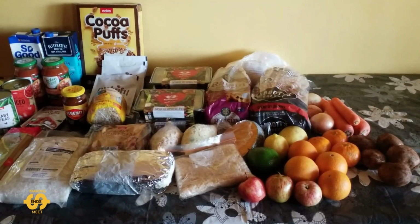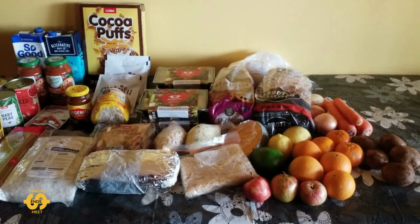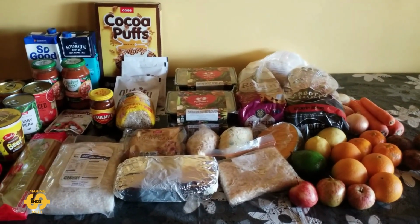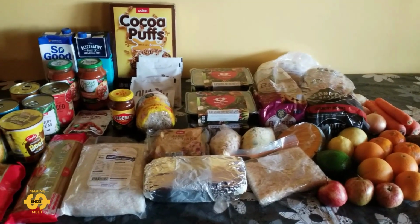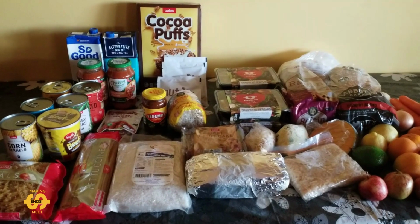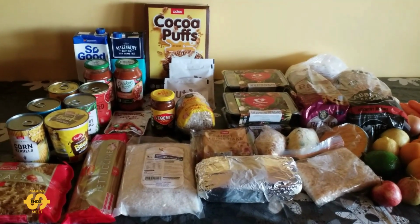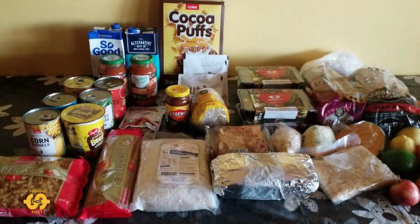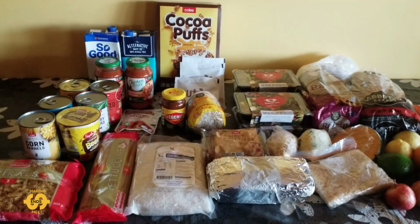So yes, this was everything I was so lucky to pick up this Friday from my local food bank, and it's a real big help to us. If you're also needing a helping hand at the moment, please don't hesitate to seek out and find a food bank or food pantry in your area as well. I have left links down below in my description box if you're needing a starting place to go.